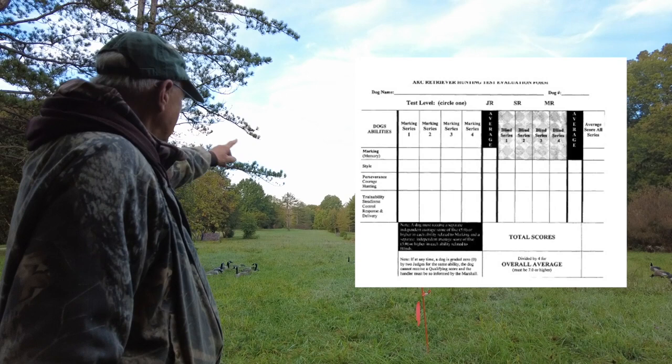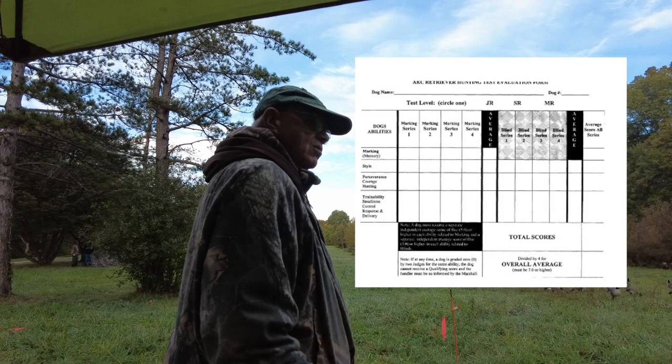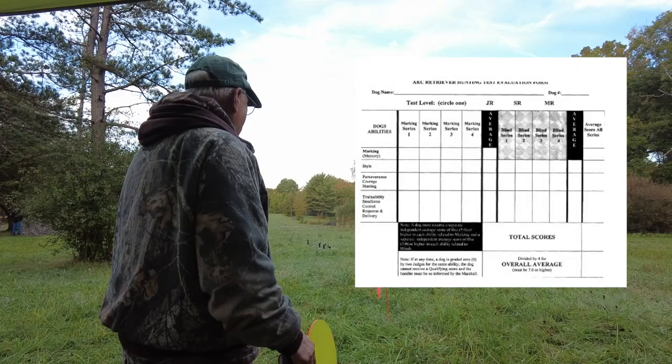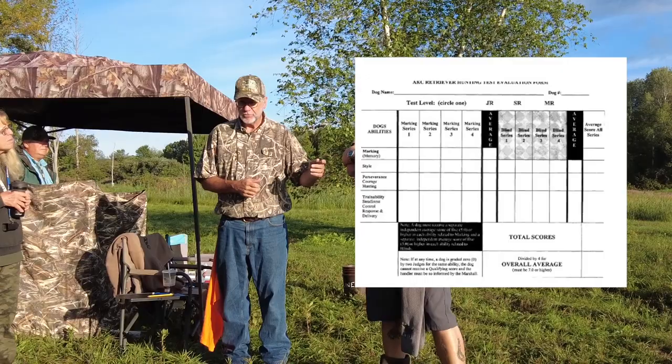In order to receive a qualifying score in senior tests, the dog must receive an overall average of not less than 7 for the entire test, but it must also receive separate, independent average scores of not less than 5 in each ability category related to marking, as well as separate, independent average scores of not less than 5 in each ability category related to blinds.